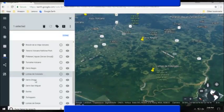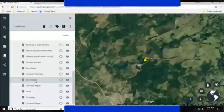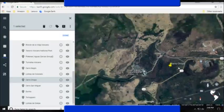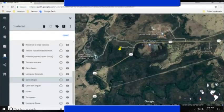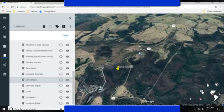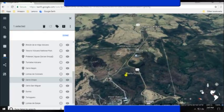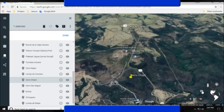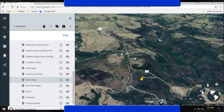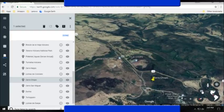Our next one is Cerro Chopo. Cerro Chopo is a pyroclastic cone. The small pyroclastic cone Cerro Chopo, also known by religious names of Anunciacion, Coronacion, and Asuncion, lies south of the main Guanacaste River and north of the city of Canas.